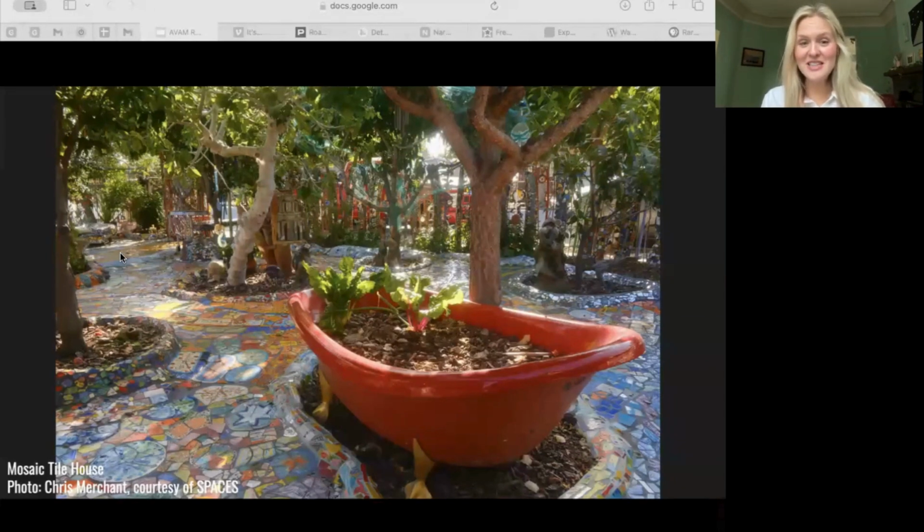And so you can see they have tiled every surface, every pathway of the home. They do have a very functional garden in the front here. They've left space for that. So these are all fruit trees, and then you can see, I think this is Swiss chard right here in this bathtub. And they have other vegetable beds. So this is a very devoted, intense side of creativity, but it's also a very functional living space.